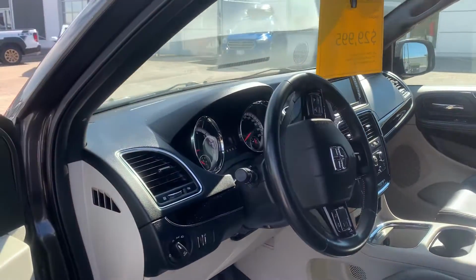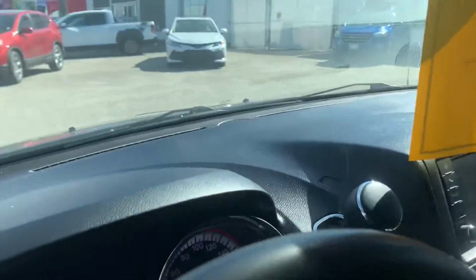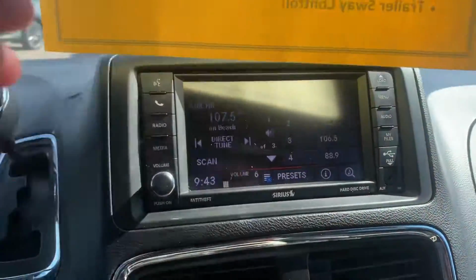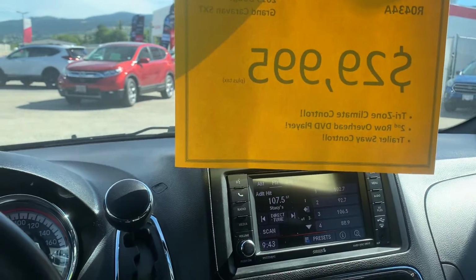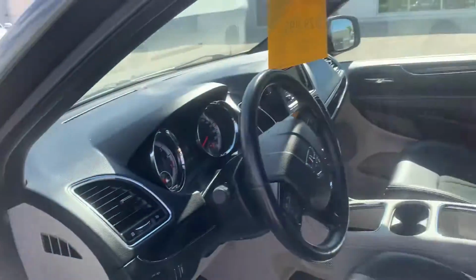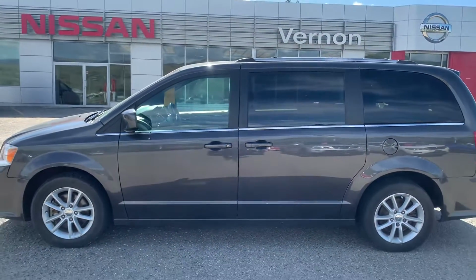There's a quick look inside. Again, you can see the trim on the doors and stuff there. Again, everything's in excellent condition. Mileage on this one, 67,701. So nice low mileage. There's the infotainment center there. Again, you can see a few power adapters and stuff like that. And again, super nice condition inside. This is kind of the dark charcoal color. And there's another good shot.